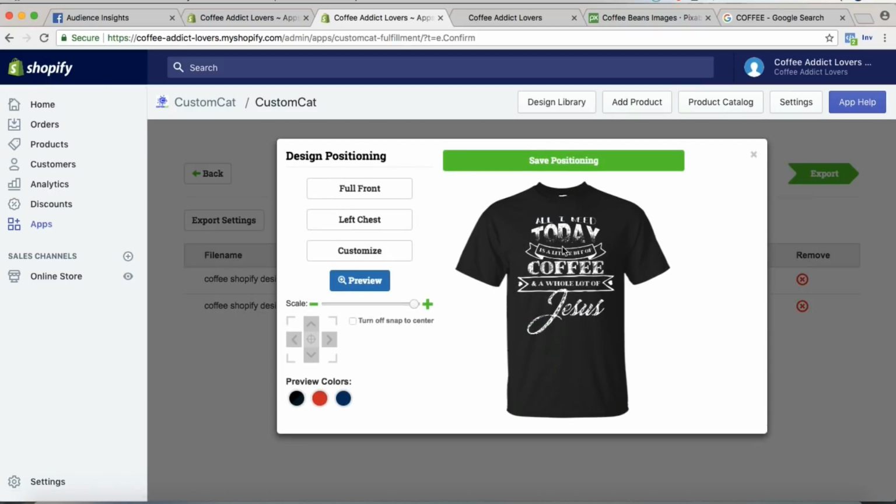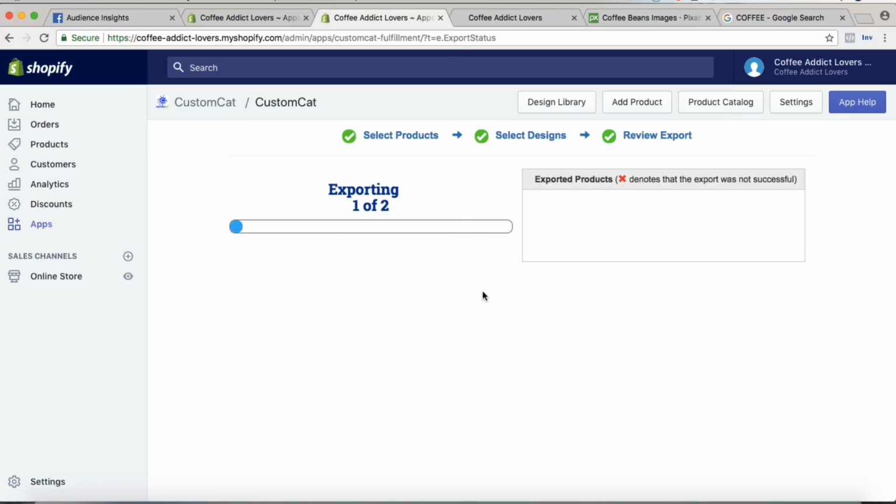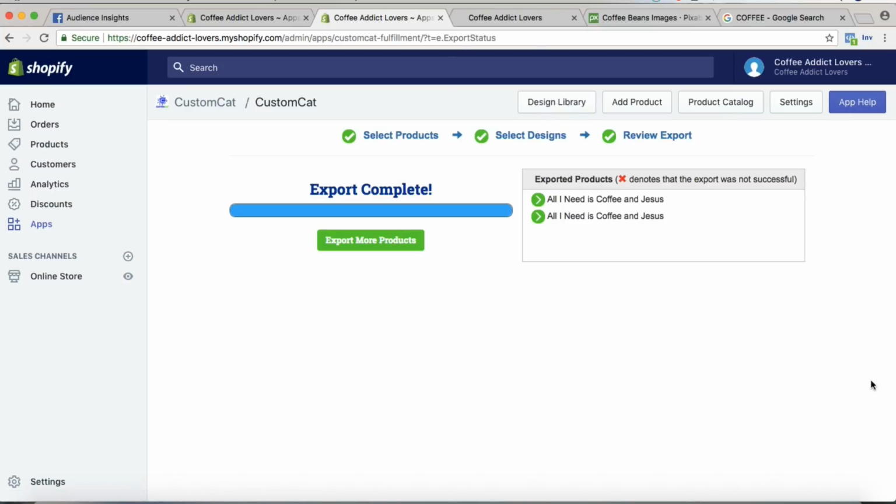Once you have done that, go ahead and give your t-shirt and hoodie the name of the title that will appear. You can say, all I need is coffee and cheese. And then all you have to do once you're done is click this export button. All right guys, after it is complete, it will tell you that the export is complete.